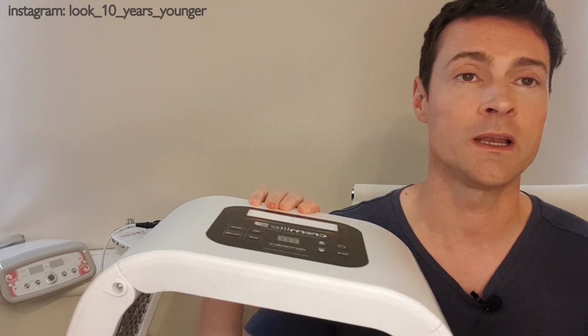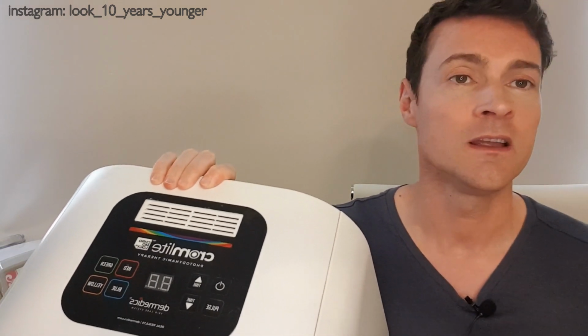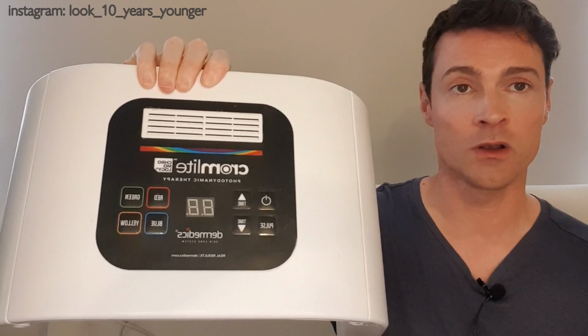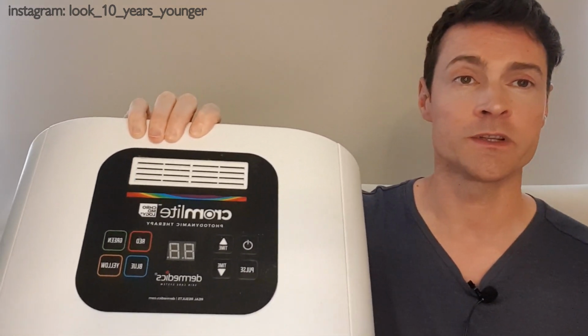Comfort, it's totally comfortable to use. It doesn't heat up, you just lie underneath it, and the only negative I can think of is that it's boring. The cost for this is $120 US. It's sold by Mychway. I'm going to put the links below, and it can be shipped to the US or the UK. So finally, to answer your question, which one do I use myself?